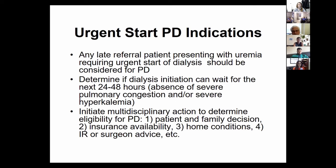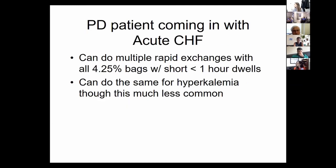And obviously, that involves quick decisions over the first 24 hours. Is this patient going to be able to do PD eventually? Do they have the home conditions for PD? Do they have patient and family support for PD? Et cetera, et cetera. But if they do, you could put the PD catheter in a semi-urgent fashion and start using it before it really heals up. Now, obviously, if you use a PD catheter before it heals up, you have risks of leaks. So you have to take that into account.